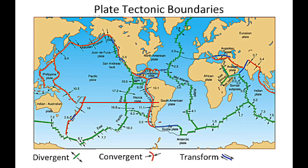And you can see the three types of boundaries here. One called divergent simply means the plates are diverging. One is moving away from the other. So that here in the Atlantic, this boundary, the North American plate is moving towards the west, the Eurasian plate is moving towards the east.